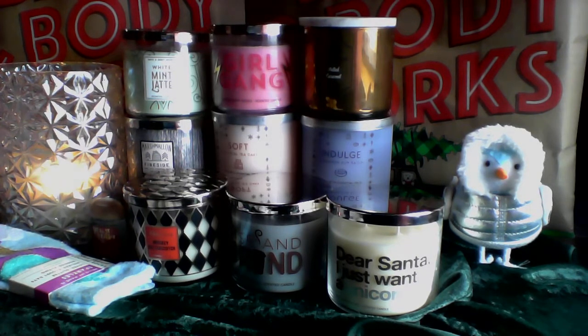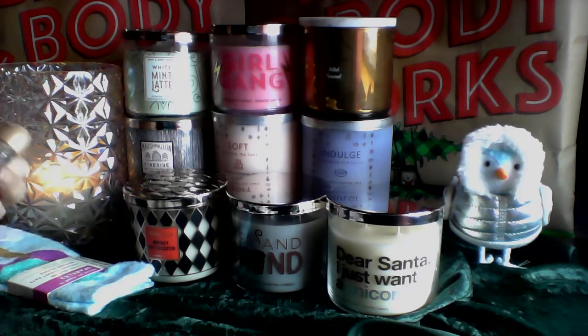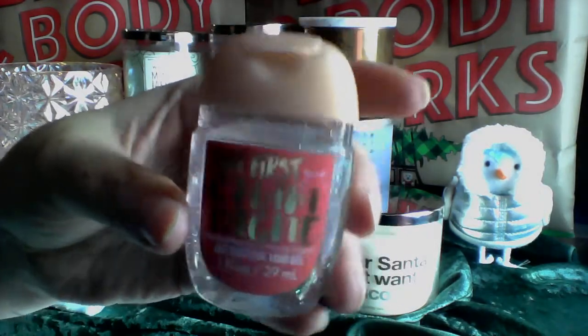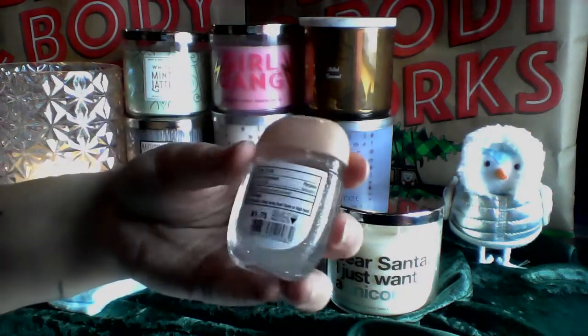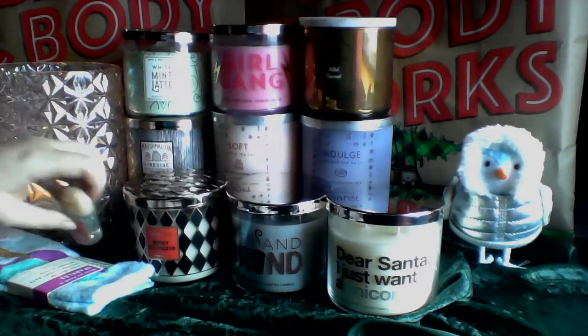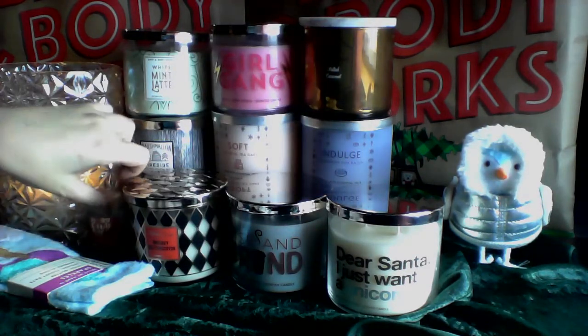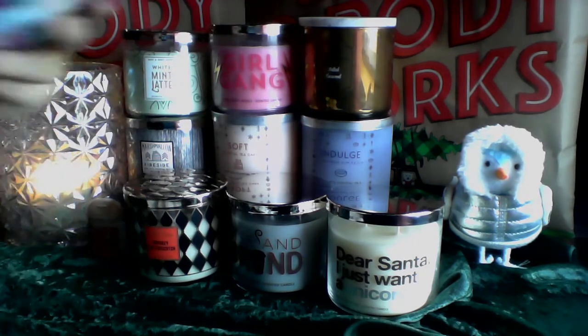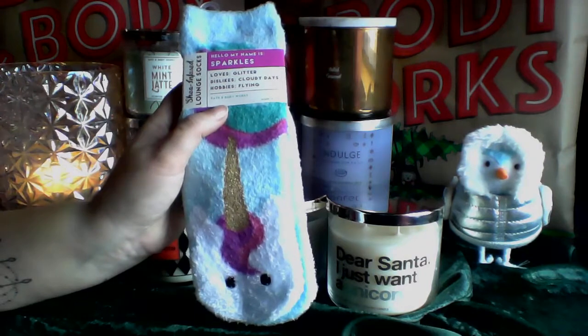So I bought this one, and then I needed to get it up to $10, so I just got, but first, champagne, which I think is champagne toast pocketbac. I'm still stuck in it's $1.50, so I was like, oh, $1.75, okay. I mean, I only needed $1.05, and that's literally the cheapest thing there. And then I got for free, I got these socks.